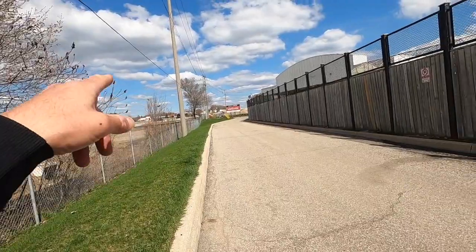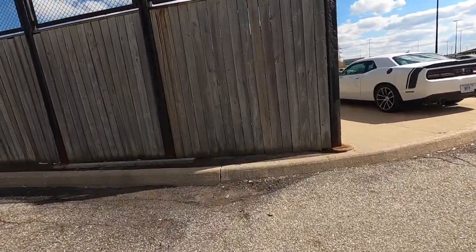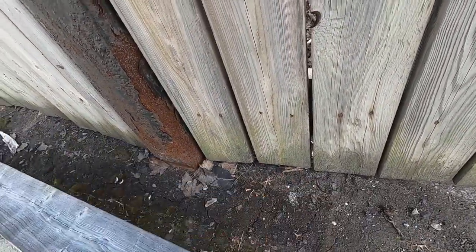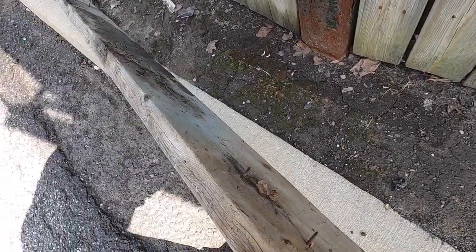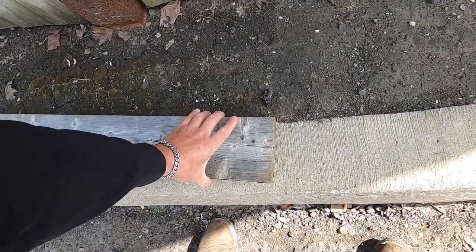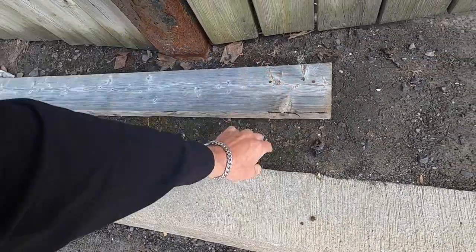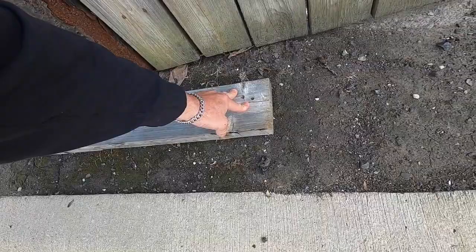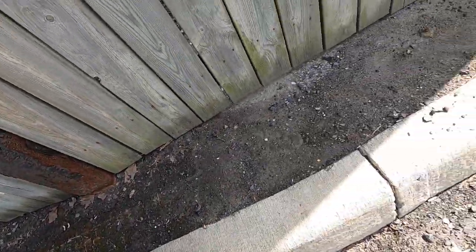Oh, that's a construction entrance, so somebody might be there, but oh, check this out. And we have a nice board in here. Let's see if it has any nails. Oh yeah, it has nails. That's good. Nails are good. Nails are your friend. No, I don't want to use this, because if I put it like this, all the nails might come out. Or maybe not.